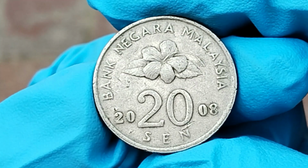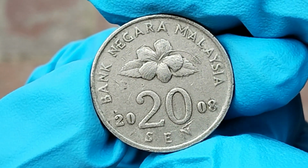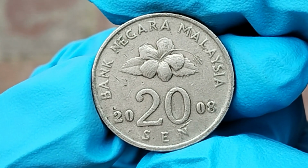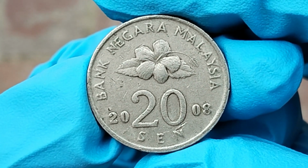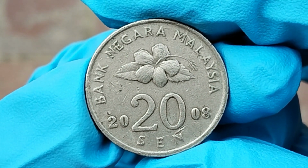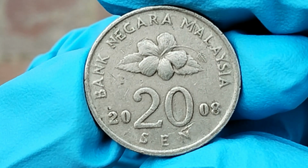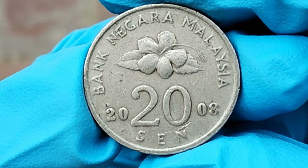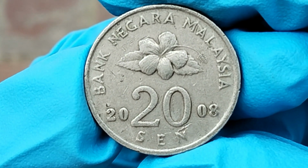This coin is part of Malaysia's third series of coins, which feature some of the country's traditional elements and symbols. The 20 sen coin itself is made of a copper-nickel alloy, giving it a sleek silver appearance. On the obverse side, you'll find an image of the bunga raya, Malaysia's national flower, which represents the nation's strength and beauty. This flower has become an iconic symbol of Malaysia, and its presence on the coin makes it a cherished piece of national history.